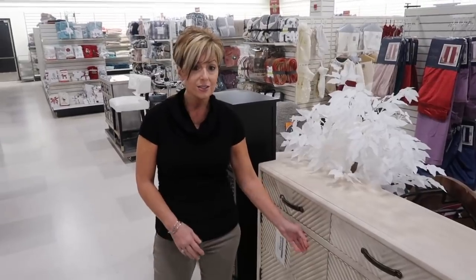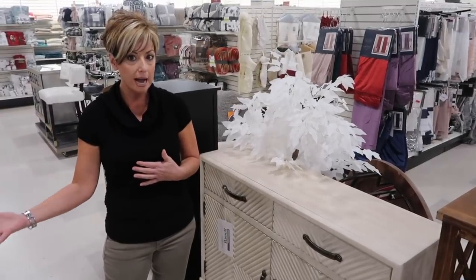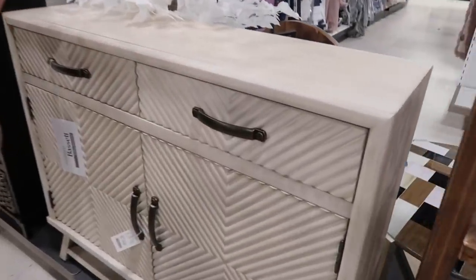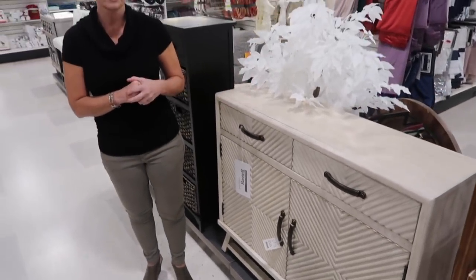This is not just distressed and a Joanna Gaines look. That is a trendy look that will develop, but it will go out. This is also contemporary. This also has bronze wrought iron, so it could go a lot of different places, from a kitchen to a foyer to a bedroom. But this is a great piece for $200.